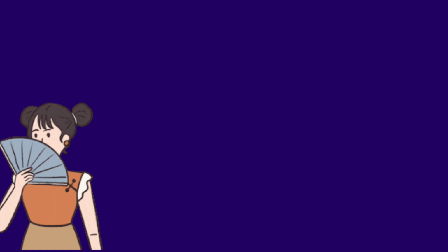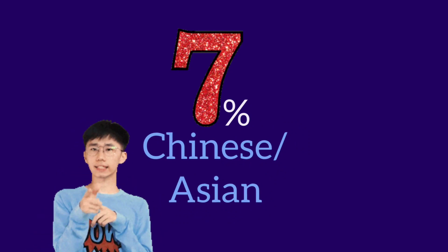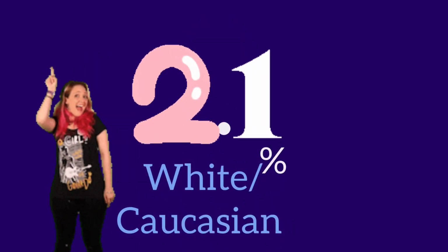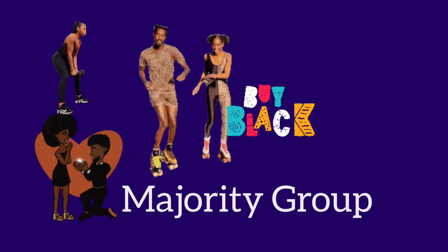Like all other parishes, the banana parish, St. Mary, has its share of people of diverse groups. From blacks or Africans to Caucasians to Asians or Chinese to Indians, the parish of St. Mary shows a lot of cultural diversity. The parish is 86% black or African, 7% Chinese or Asian, 4% Indian, 2.1% white or Caucasian, and 1.9% other. Like all other parishes, blacks or Africans are the majority ethnic group.